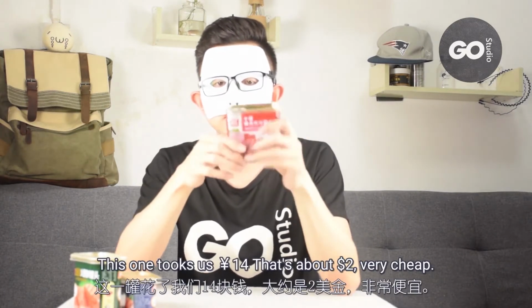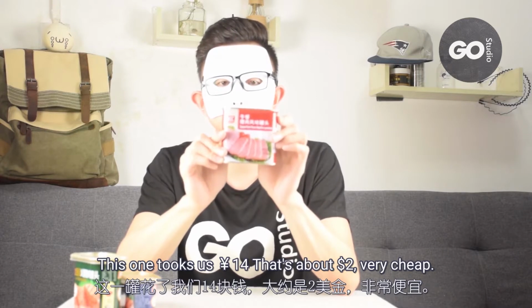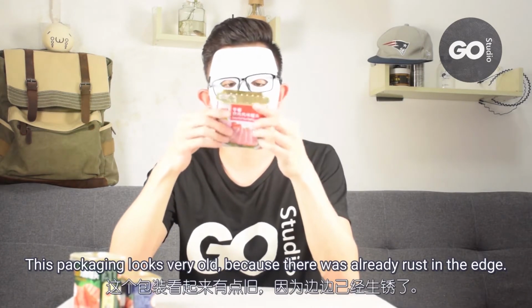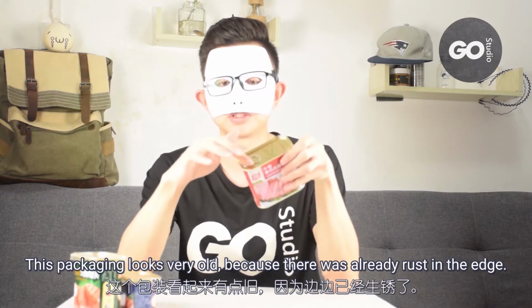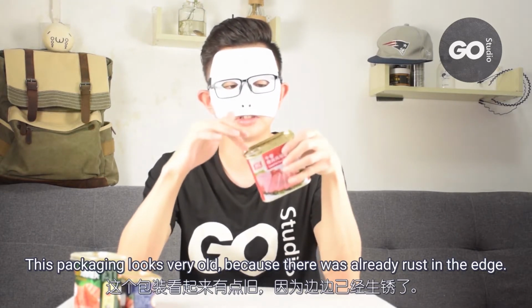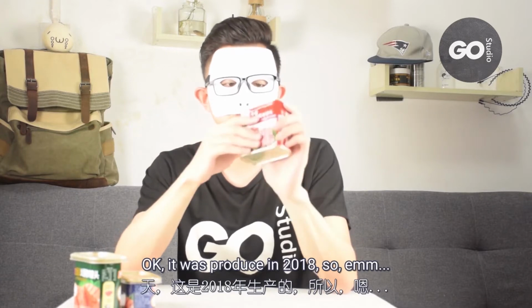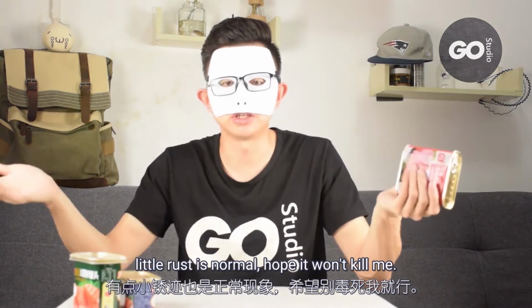This one cost us 14 RMB, that's about $2, very cheap. This package looks very old because there was already rust on the edge. Okay, it was produced in 2018, so a little rust is normal. Hopefully it won't kill me.